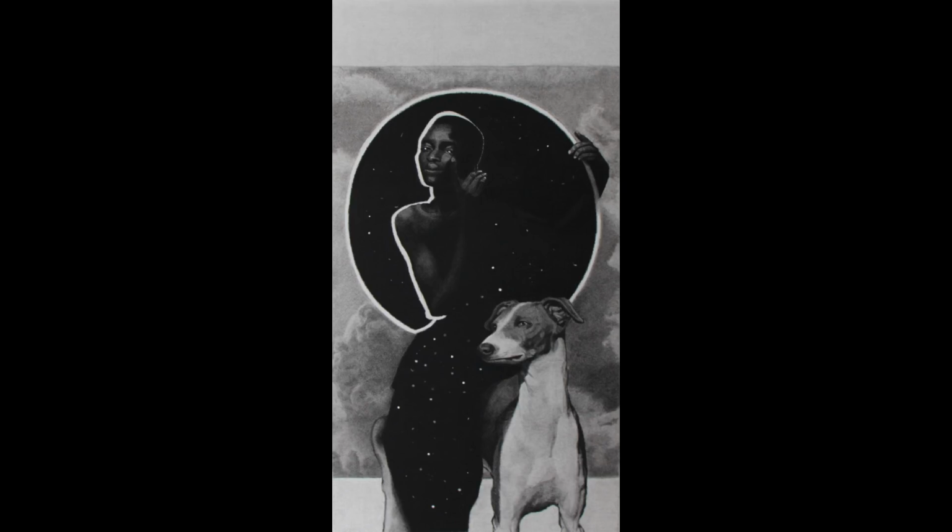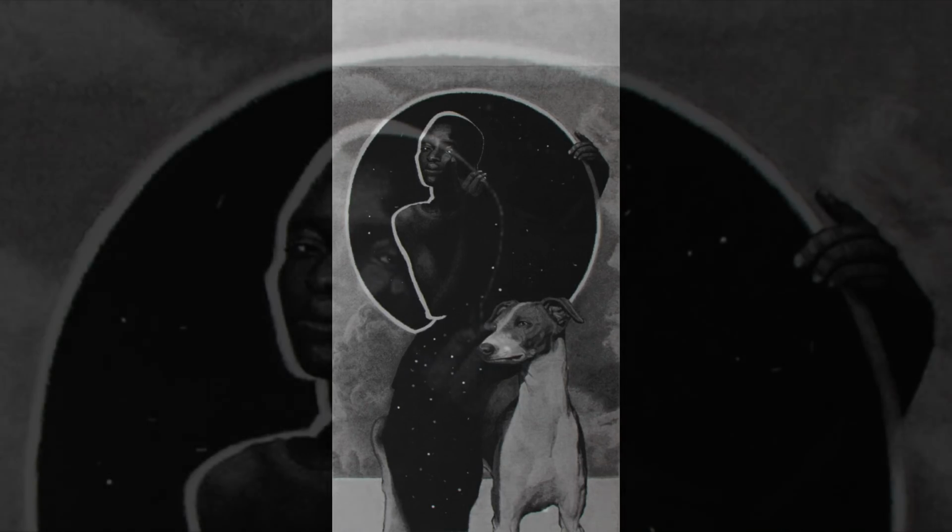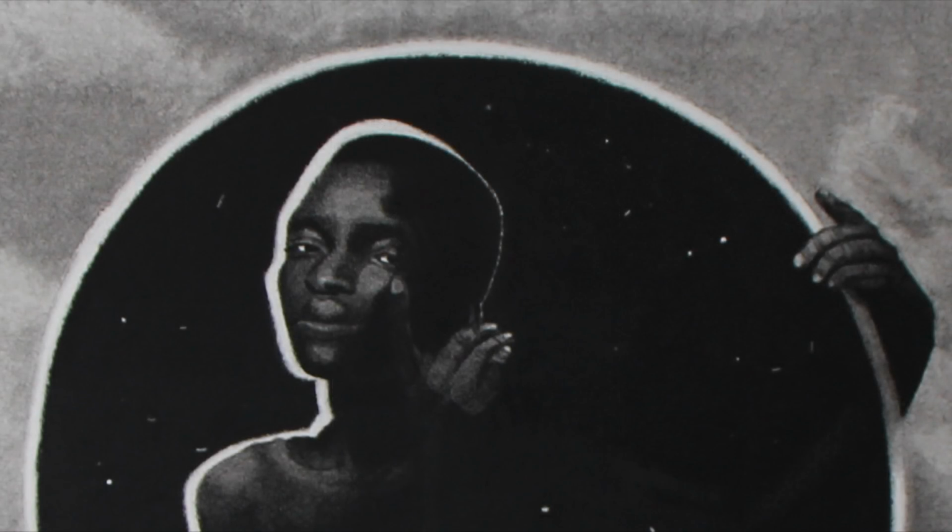There is such a tranquility in this drawing, but there is also something quite chaotic about it. The expression of the moon goddess, for me at least, is calm and confident, but at the same time is very fragile, as if she's detached from the world.